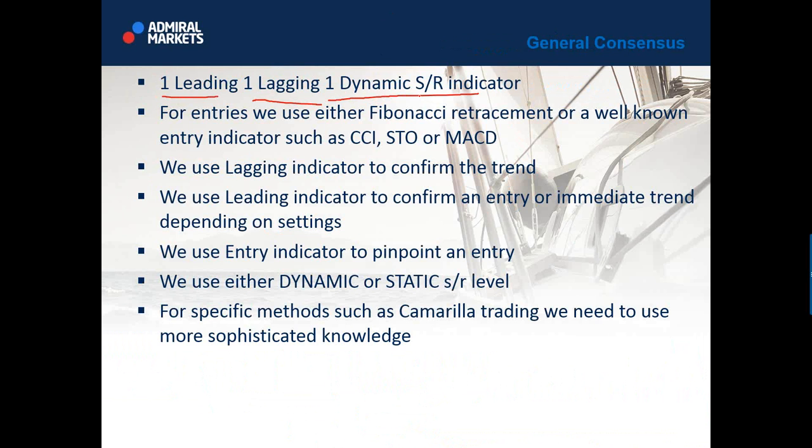Because for entries we use either Fibonacci retracement or well-known entry indicators such as CCI, stochastic, or MACD, guys. We use a lagging indicator to confirm the trend. You know about it already. We also use a leading indicator to confirm an entry. So lagging indicator to confirm the trend, leading indicator to confirm an entry.